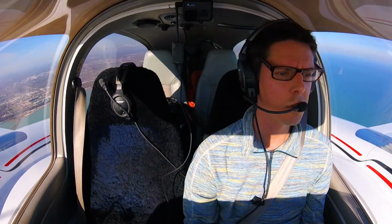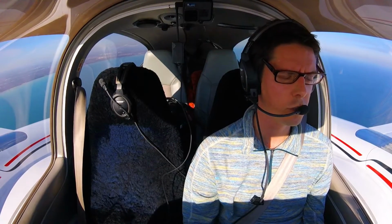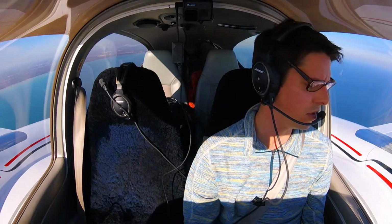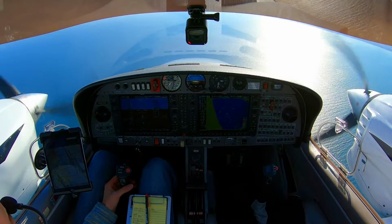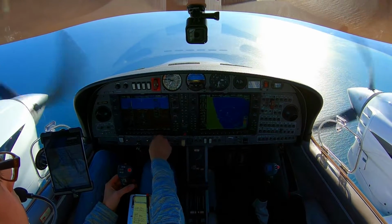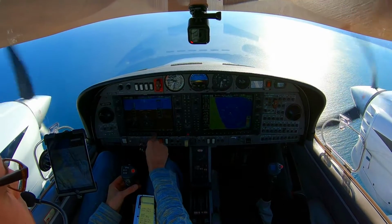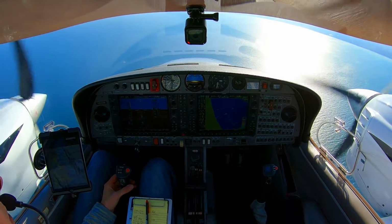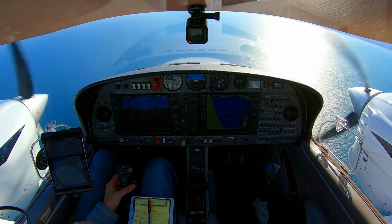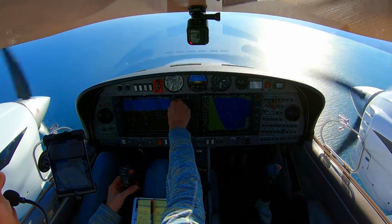Chicago, Twin Star, November 822 Sierra Alpha, request. Calling VFR, standby. The VFR that was requesting advisory, your call sign again, please. Sure, it's November 822 Sierra Alpha. We're about 15 miles southeast of Waukegan. I'd like to pick up flight following with you down to India Golf Quebec. 822 Sierra Alpha, roger, squawk 5177. 5177, 22 Sierra Alpha. Chicago approach, Skyhawk 3090 Papa, VFR request. 3090 Papa, squawk 5162. 5162, 90 Papa.